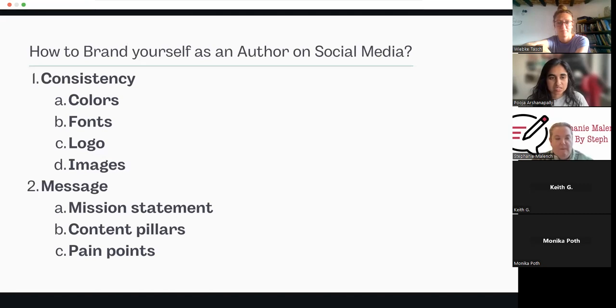So one is consistency. And when I say consistency, it's the consistency in the graphics that you are creating. And then the second one is the message. And both of them should work with each other. Consistency in the graphics means don't pick more than 2 to 3 different colors, probably only 2 fonts, and one logo. The logo and images should also be cohesive with everything as well.